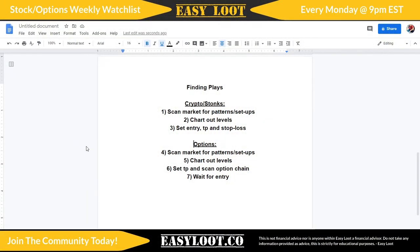What up, Easy Loot? So I had a few of you guys DMing me personally and asking me how I find these plays or how I do this so quickly. And it's actually very, very easy. Over the last few years, I've been practicing trading crypto and reading charts, and as I've done that, I've built up the skills to move through these charts very quickly. So this is how it works.